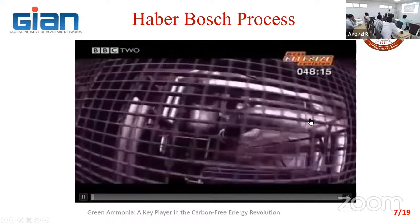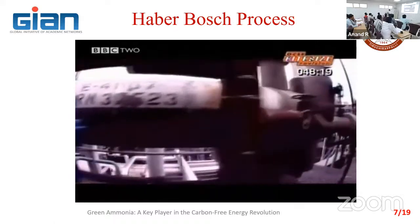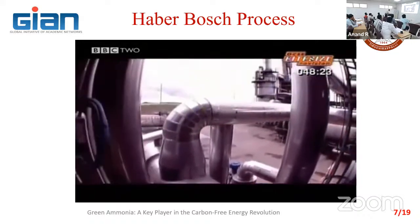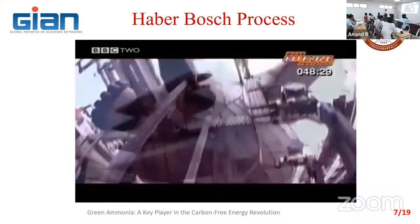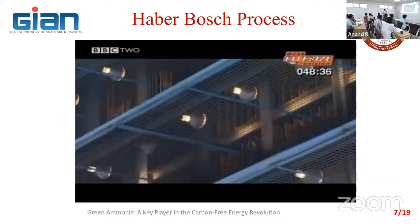This plant makes 800 tons of ammonia every day. That's enough to fertilize 7,000 football fields. It uses a system called the Haber process. The process needs a giant maze of twining machinery and hissing pipes. To make ammonia, they must first make its ingredients, hydrogen and nitrogen.